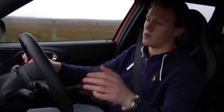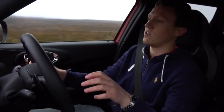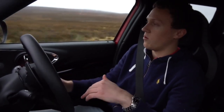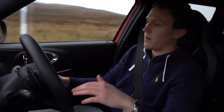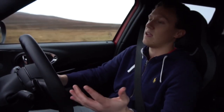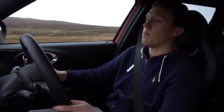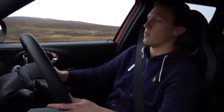I've got the same one in mind, but it's obviously the detuned state, because I've got the F56 JCW, which is 231 horsepower. But yeah, we've got that single turbo twin scroll. It spools up great. There's literally no turbo lag. Once that kicks down, that's it, you're away. It's really impressive. And paired with that 8-speed box, it works brilliantly as well.